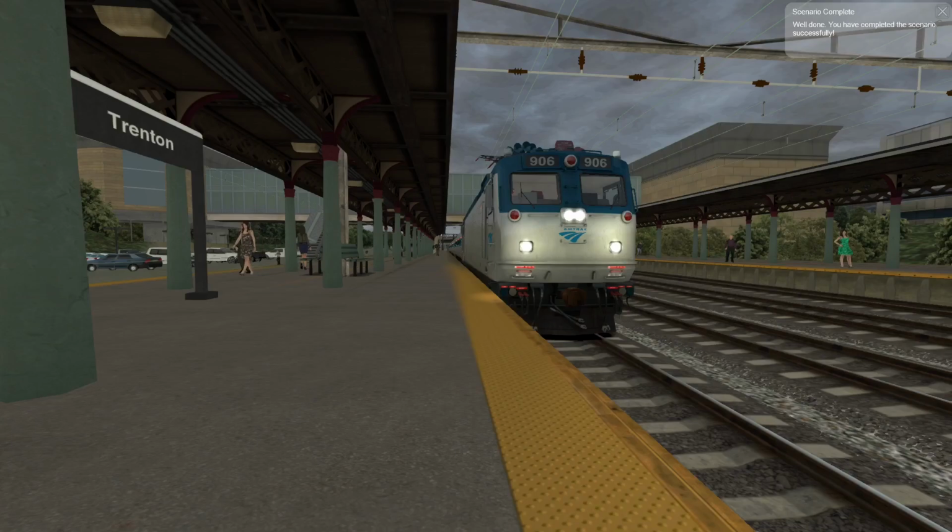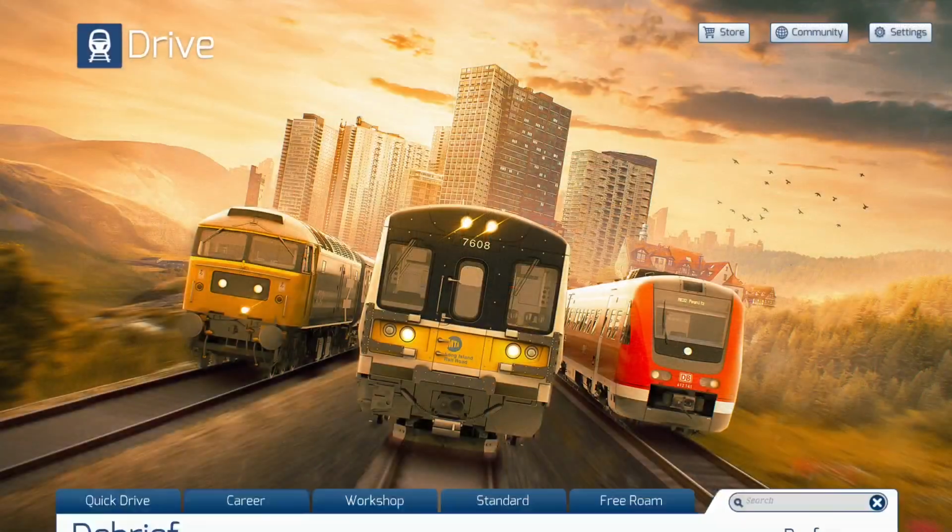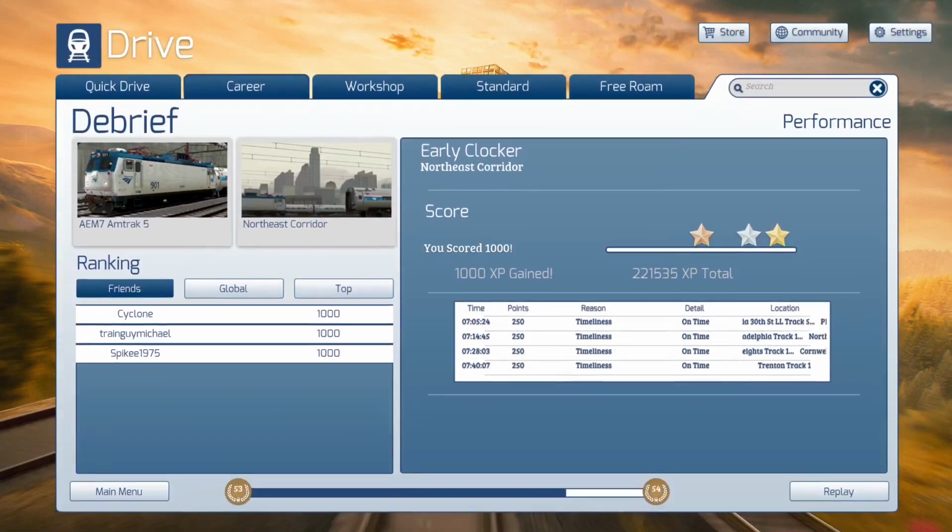In any case, the scenario should be finishing. I did open the doors. Oh, everything froze, so we're just going to go to the scoring screen automatically. And just like that, I did not even realize everything froze. So you're going to get to see everything frozen today. We are finished our first scenario, as I said. And it looks like it's a fairly easy scenario to accomplish because I got a couple other thousands on my list from that as well. So early clocker. We've done the early clocker.